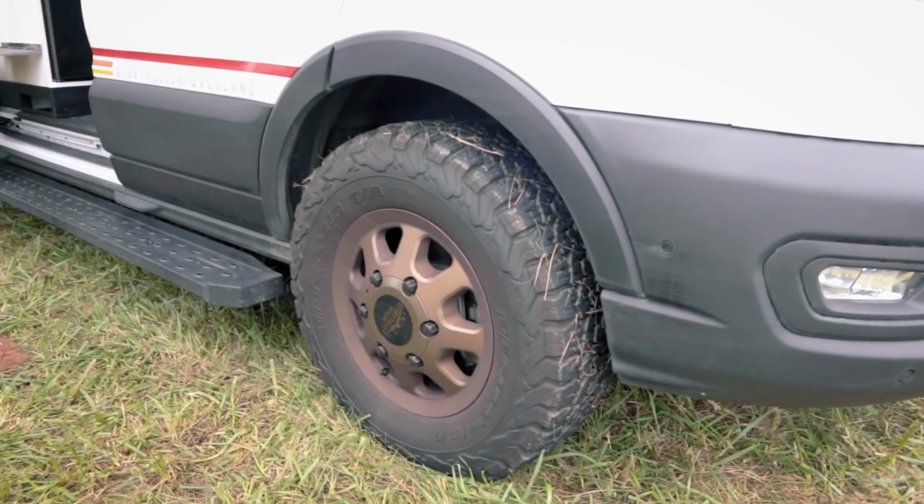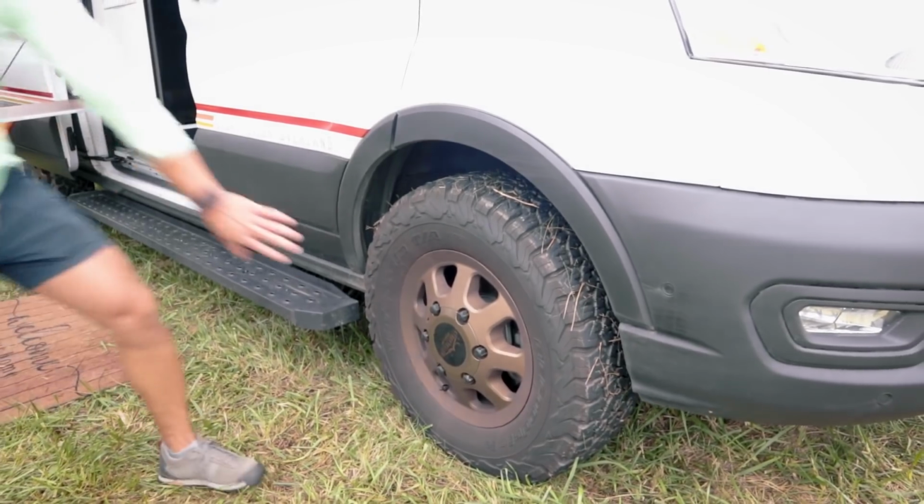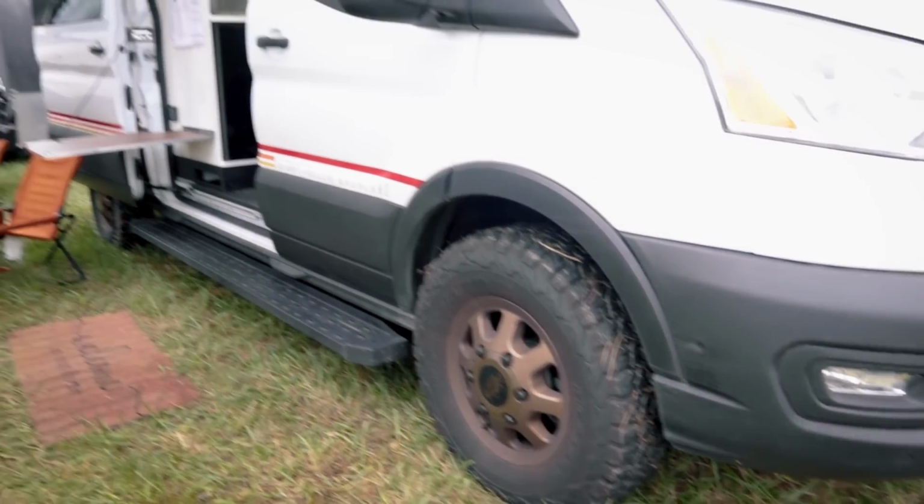So this is all-wheel drive, but it doesn't have that big knuckle, or it does have it? I'm just not seeing it. Yeah, you can't see it because of how this design covers the wheel. That's cool. That's actually pretty cool.